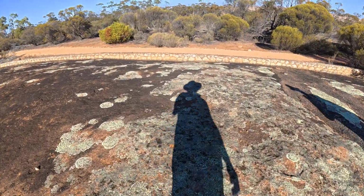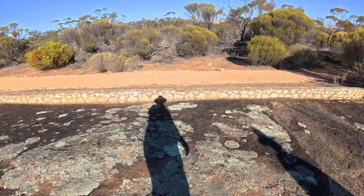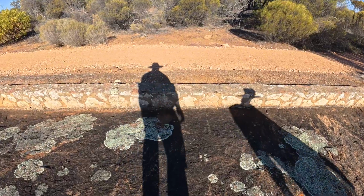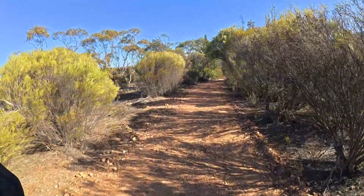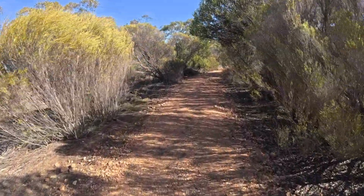And around the base of the rock is this stone wall. Now Tanya doesn't think that it's occurred naturally. She thinks it might be man-made. But this is already paid for itself. It was free. Yep, absolutely, it was free, and it's worth every cent.